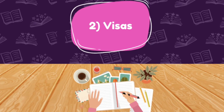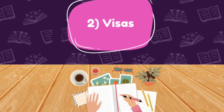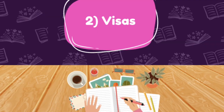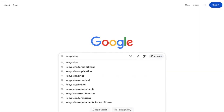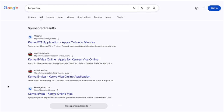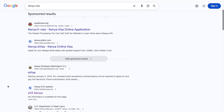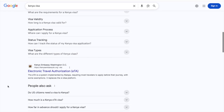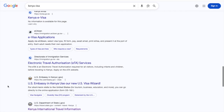Number 2. Visas. Might seem like Americans don't have to worry about getting visas before traveling, but that is not really the case anymore. In 2026, the European Union will implement the European Travel Information and Authorization System, which means Americans will have to fill out an online application before entering the EU. The U.S. State Department website or other countries' embassies' websites will be the best place to find information on getting visas. Make sure you use the legitimate website.